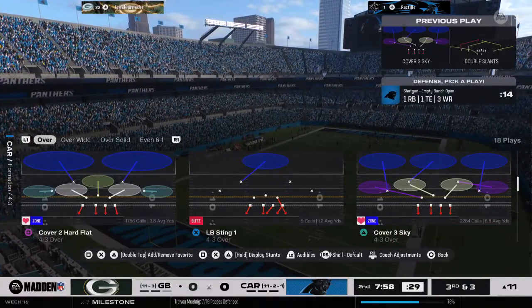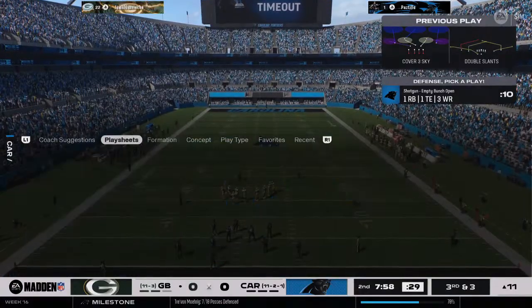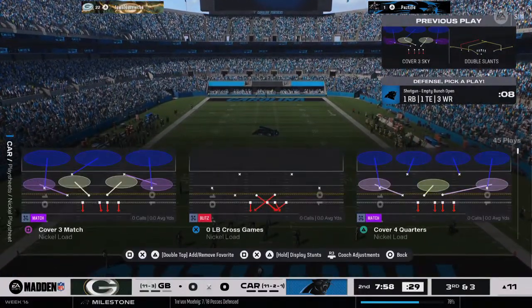So far, this script, well, it's dictated some early looks for this running back, and now you're seeing the adjustment defensively. Not so easy on those checkdowns. Nowhere for that ball to go.